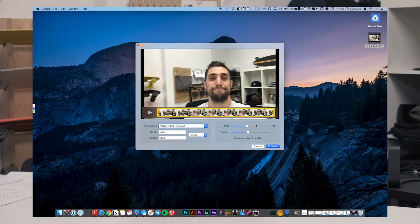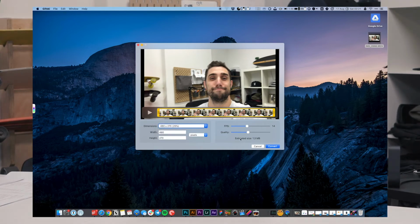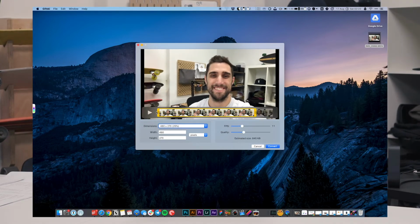It'll open up and give you a whole bunch of options for customizing and tweaking it. So I'm going to say I want the dimensions to be 480 by 270. And you'll see as we change that, it adjusts the estimated size on the bottom right here. We can then change the frames per second, bring it down a little bit or bring it up, increase the quality, decrease the quality, and we can even trim this video before we make it a GIF.